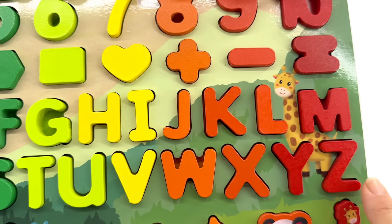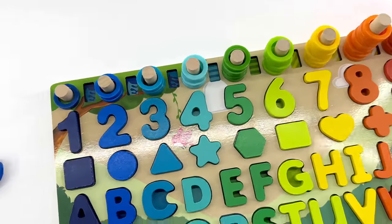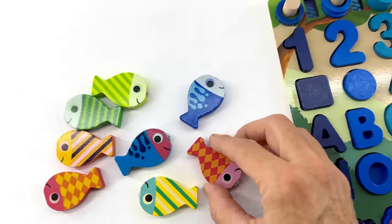Z, right, great job. Now for the last part of our game, we need to find the fish that matches the color. But we can't just pick it up with our hand.